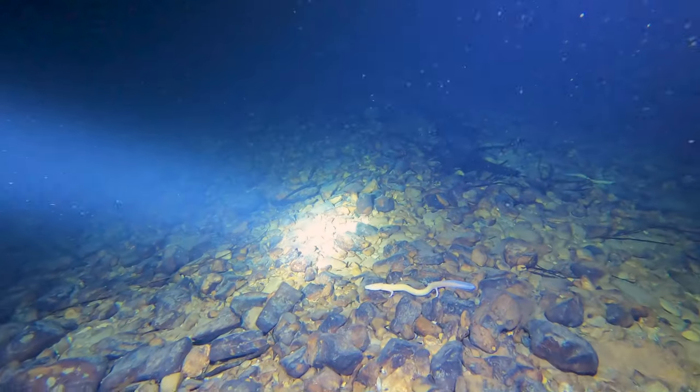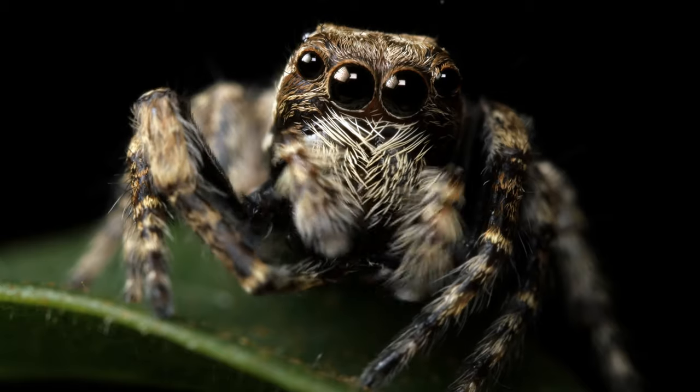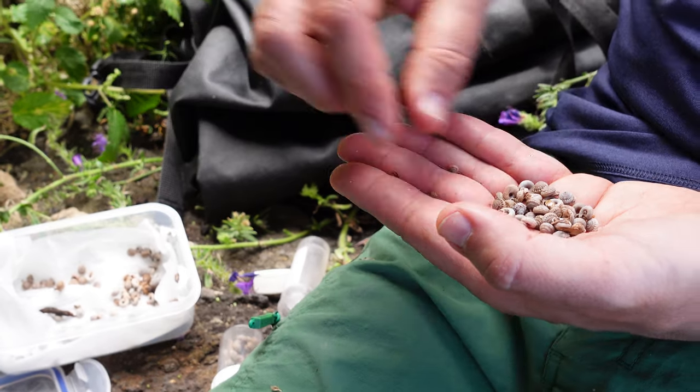This project to help the Olm is a great example, and it falls under one of my favorite programs called The Ugly Ones, which aims to support less charismatic species and ecosystems that are underfunded and underprotected.